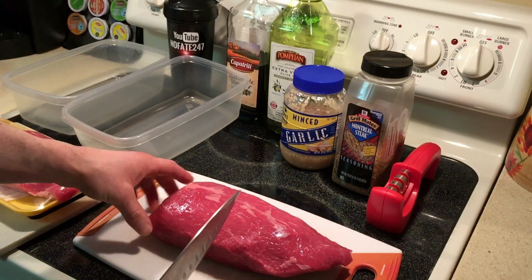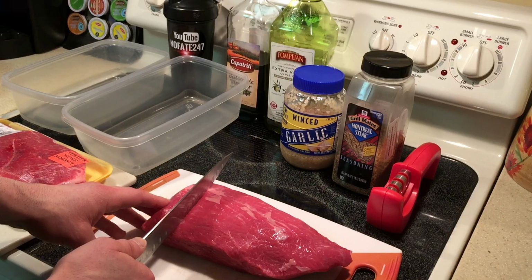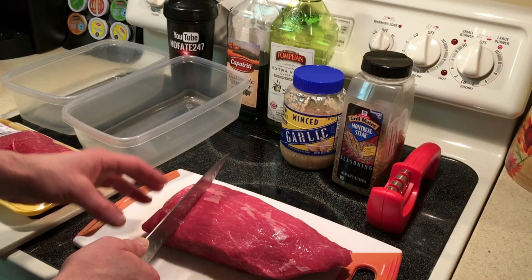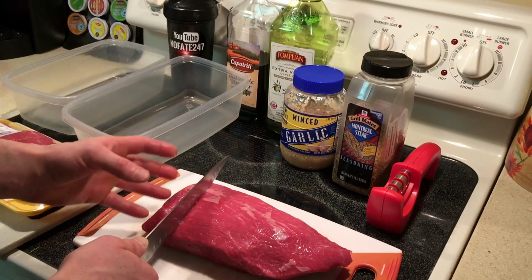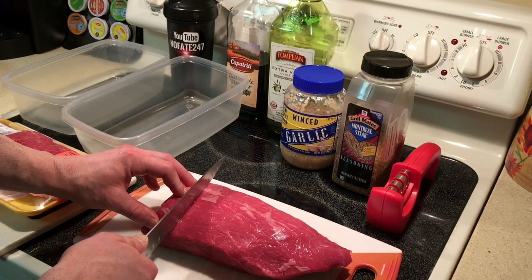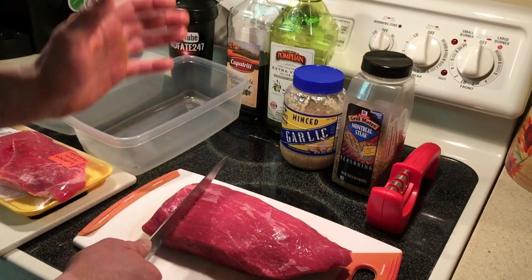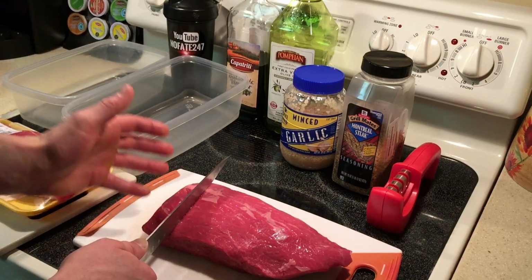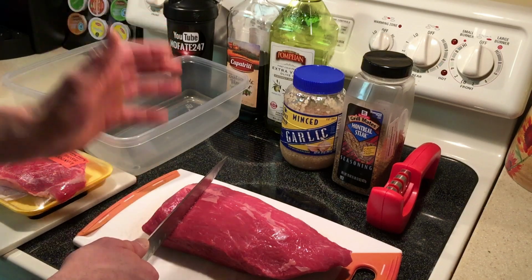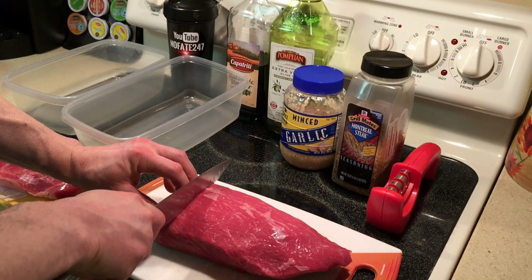Now, because this is normally a tough steak, we want to cut it thick. By cutting the pieces thicker, we're going to allow this steak to maintain more of its moisture during the cooking process, and it's going to allow us to not screw it up. If you have a very thin piece of steak and you put it on high heat on the grill, you have to be very careful. It will cook and overcook very quickly. So we're going to purposely cut these pieces thick.